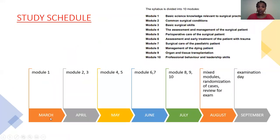So you see, if you're going to start now, start with module 1. Okay, and I hope that this video is going to catch you in March and not maybe somewhere in June, so that at least you will already have covered up to 5 modules by the time June is rolling in.